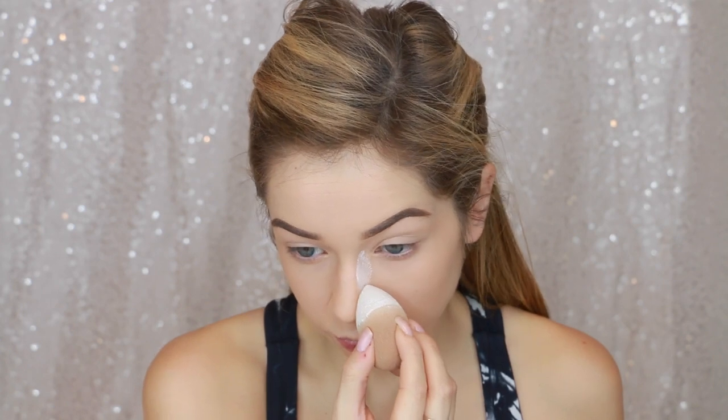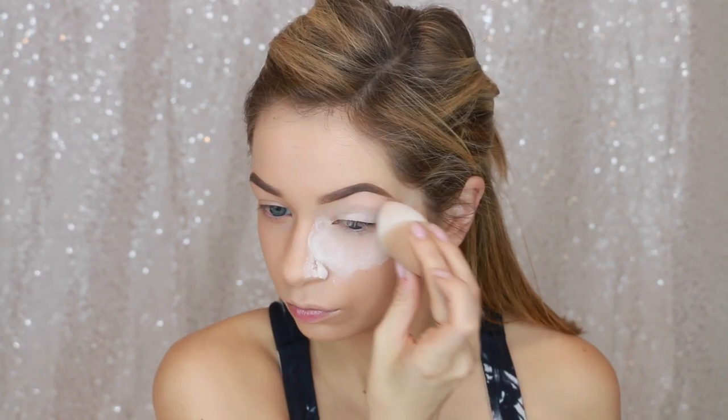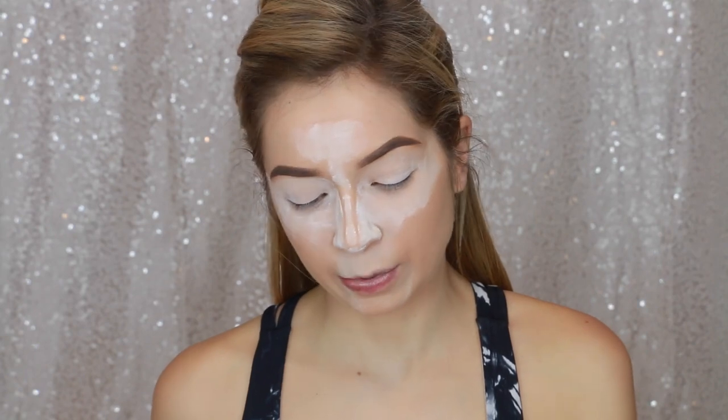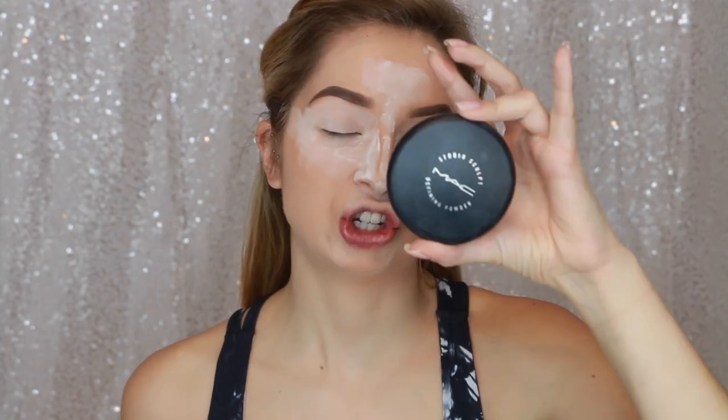bake and to set the under eyes and highlight my face a little more because I love being pale, I'm going to use the RCMA No Color Powder. Then I go in with MAC Studio Sculpting Powder in the shade Light. And this I put everywhere that the bake is not.